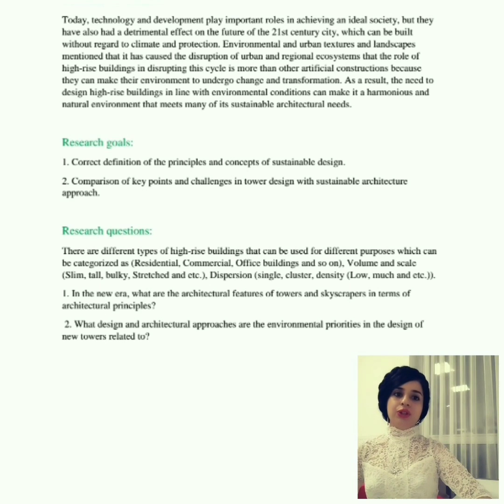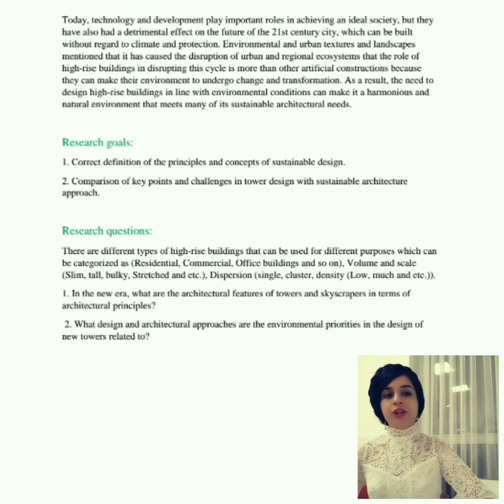We're facing two questions here. Question number 1. What are the architectural features of towers and skyscrapers in terms of architectural principles? Number 2. What design and architectural approaches are the environmental priorities in the design of new towers related to?